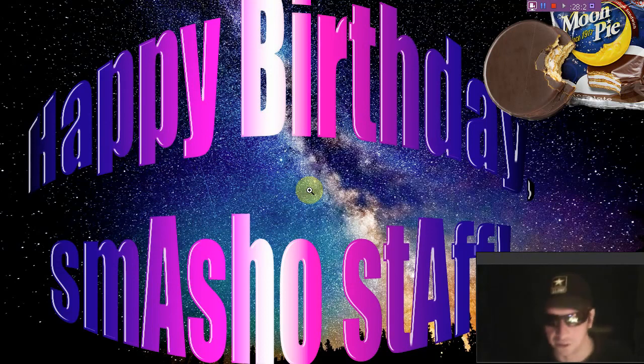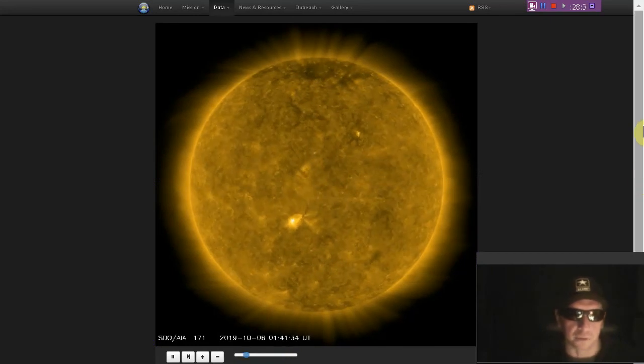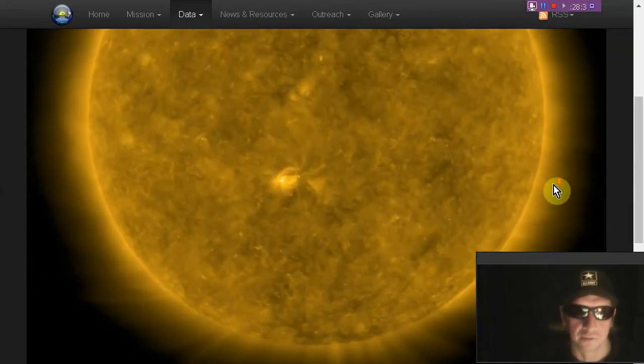Note to self. And here's the 171 Astrons view to close things out. We'll zoom in on that active region, and then we'll run to the hills. Run for our lives.